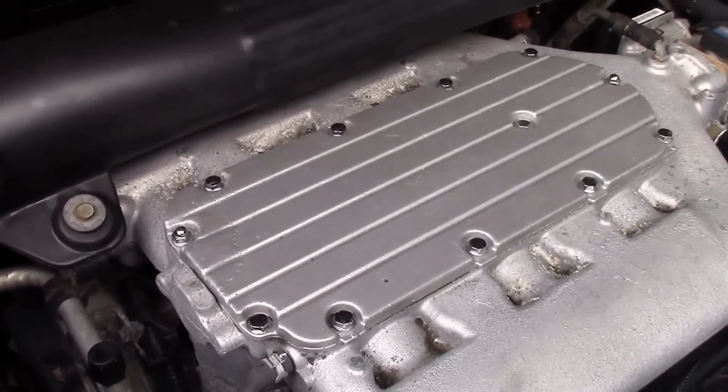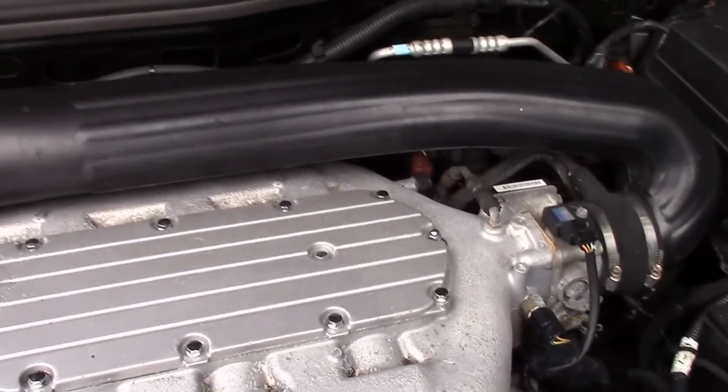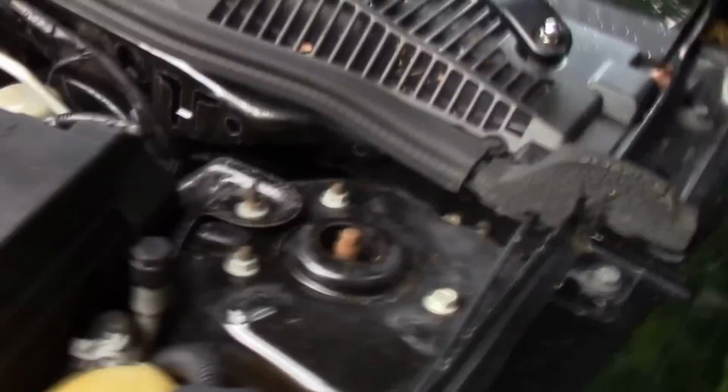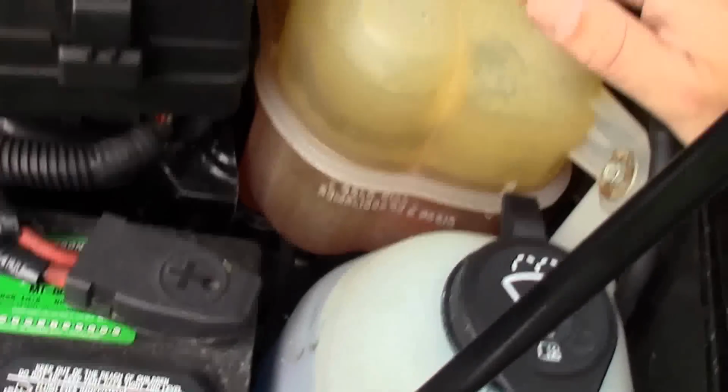All right, now let's talk about the important part. And of course, that's the engine, the heart and soul. This is a 3.5 liter V6 engine. And this one sounds and runs fantastic. I can't say enough about how nice this is. You can hear just the way it idles, nice and quietly, nice and smoothly. It's even got nice colored antifreeze in there. All the fluids are up to date.